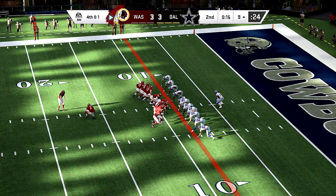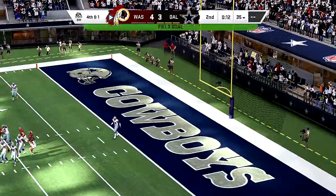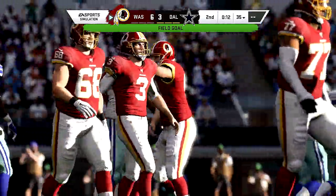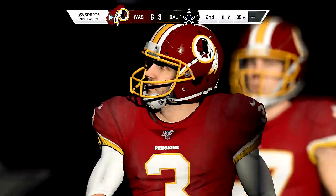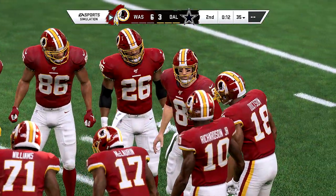Dustin Hopkins now for the Redskins field goal. From the left hash, should be a fairly easy one here. And Hopkins' kick is good. And they will take the lead here in this battle of field goals. It's 6-3. Now the drive ends in just 3, but they'll take it. Looks like they'll head to the locker room, barring something unfortunate, in front on the scoreboard.